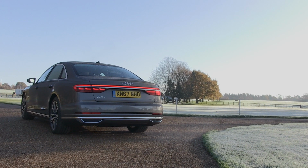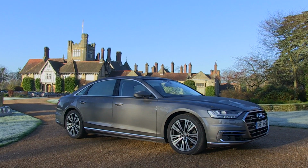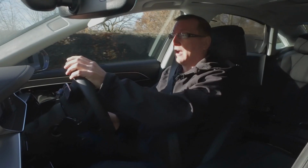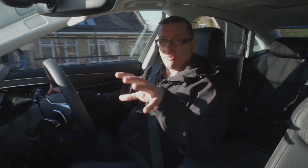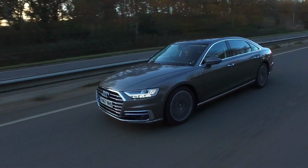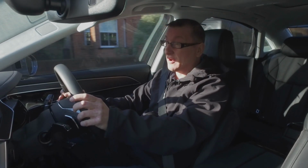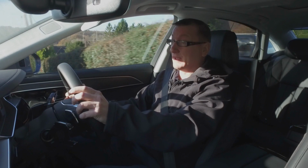Clients and chauffeurs will immediately notice the dramatic improvement in the ride and suspension in the new A8 compared to its predecessor. I mean, this model isn't fitted with the active suspension, which adapts the ride according to what it's seeing on the road up ahead. But even without that, it's really smooth, refined, and I'm not even sure I've felt a decent bump yet.